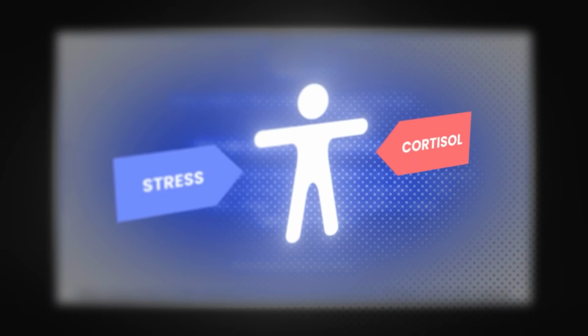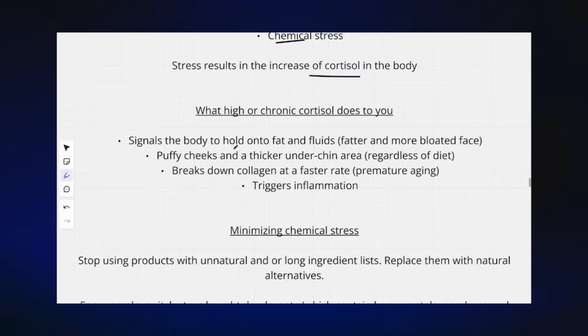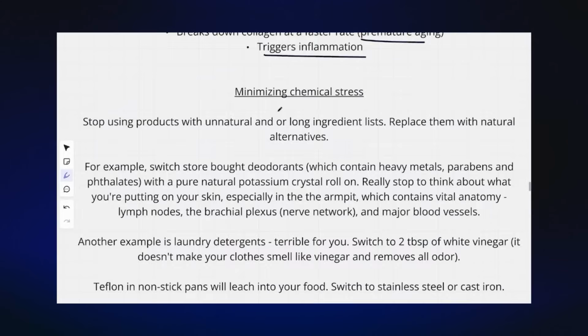So high or chronic cortisol is going to signal the body to hold on to fat and fluids, which is going to result in a fatter and more bloated face. It's going to give you puffy cheeks and a thicker under chin area, regardless of your diet. It's going to break down collagen at a faster rate, resulting in premature aging and it's going to trigger inflammation systemically. So how do you reduce and minimize your stress?